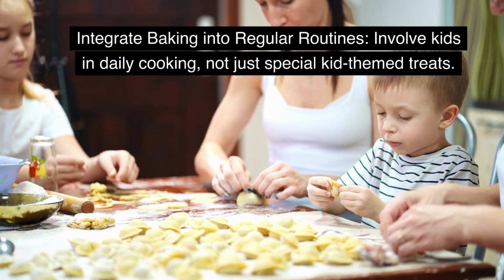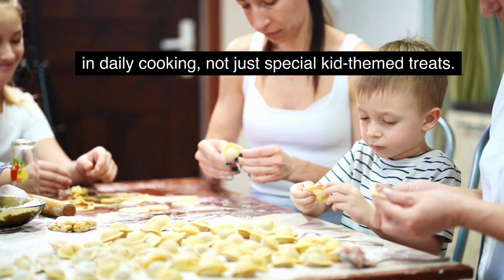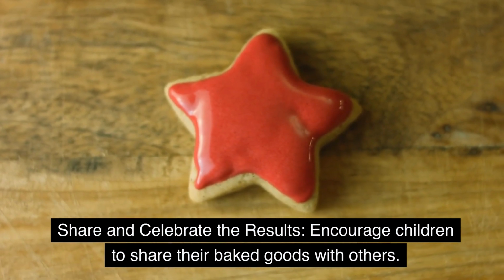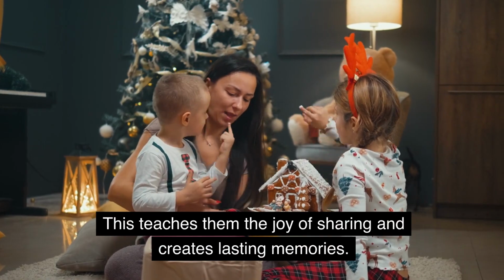Integrate baking into regular routines. Involve kids in daily cooking, not just special kid-themed treats. Share and celebrate the results. Encourage children to share their baked goods with others. This teaches them the joy of sharing and creates lasting memories.